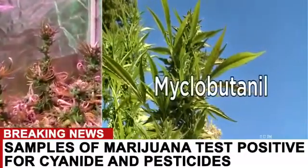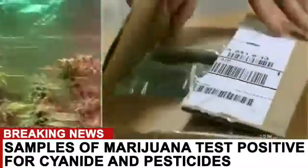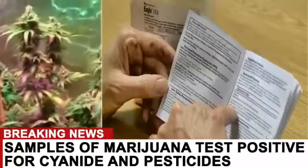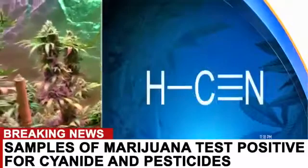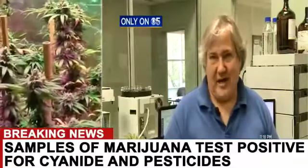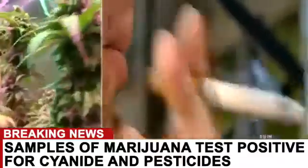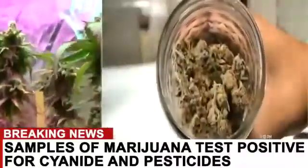So myclobutanil is a fungicide. It's for molds and mildew. Myclobutanil, often sold under the name Eagle 20, is approved for use on things like grapes and hops because if you happen to eat some of it, it's considered harmless. But if you set fire to myclobutanil, if you smoke it, if you heat it, it can produce a substance called hydrogen cyanide. Hydrogen cyanide is very toxic to humans. That's exactly why the federal government prohibits the use of Eagle 20 on tobacco. But remember, California currently has no such pesticide rules when it comes to medical marijuana.